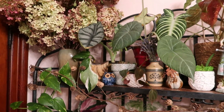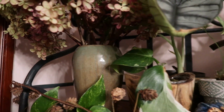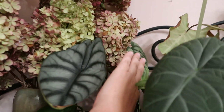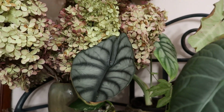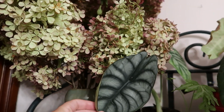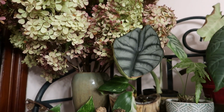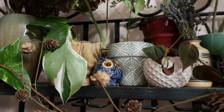So yeah, speaking of thrifting, I got this vase at the Goodwill too. How fun! I'm loving this. This is like fall vibes right here. I have a silver dragon alocasia, and there's its newest leaf right here, and it's not very silver, but this is the plant that made me fall in love with indoor plants. I usually do outdoor plants. Most of my videos are outdoor plants, considering we're also in the growing season. But I have a new appreciation for indoor plants.